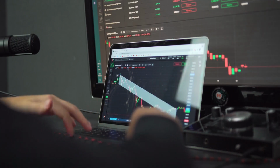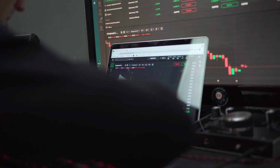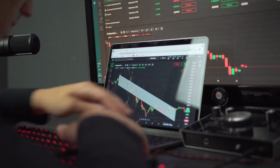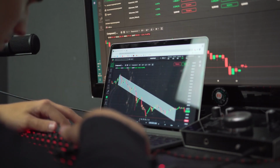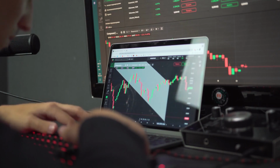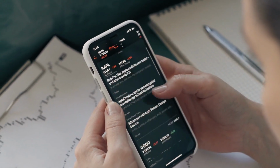XRP, the native coin of XRP, is somewhere near 1.1 and is currently trading at 46 cents. Furthermore, Cocos BCX came to 60 cents after seeing a decay of 0.77% in value.